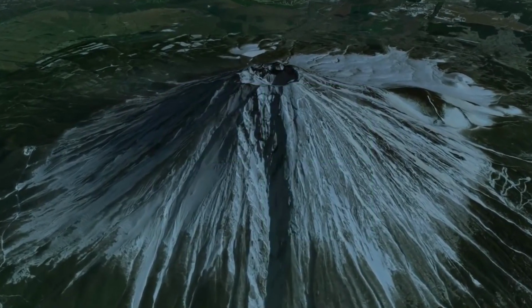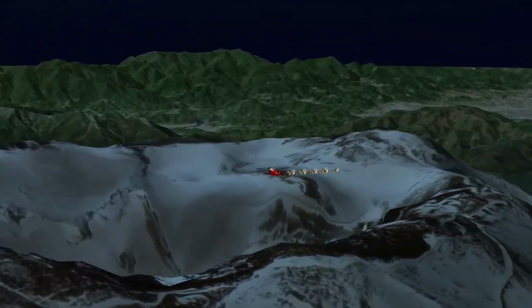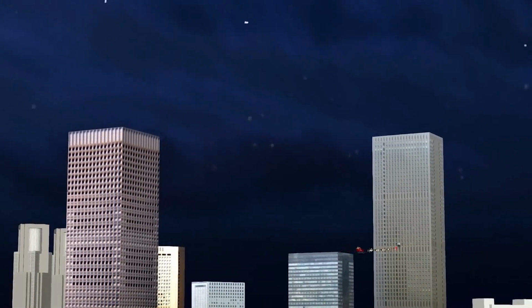NORAD just spotted Santa circling Mount Fuji, and it looks like he's headed northeast towards Tokyo. Mount Fuji is an active volcano that last erupted in 1707. You can see Mount Fuji from Tokyo, or travel closer to one of the 4 towns at its foothills to get an even better look.